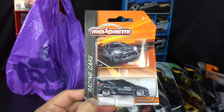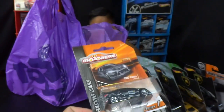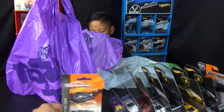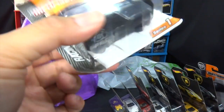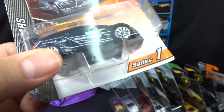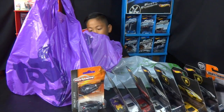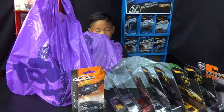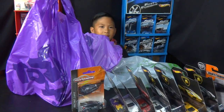And this is a Series 1 racing cars car. And these are priced at $3.49. So a little more than your regular Hot Wheels. Quality-wise, I don't know. It's up to you guys to decide on that. But we like the cars in the majorettes, the licensing for some of them. And you'll always find some nice cars. You won't find so many imaginary cars in majorettes, so it's pretty cool.